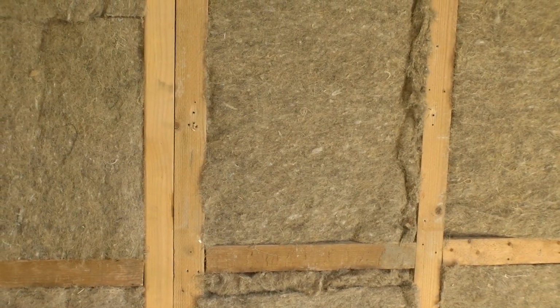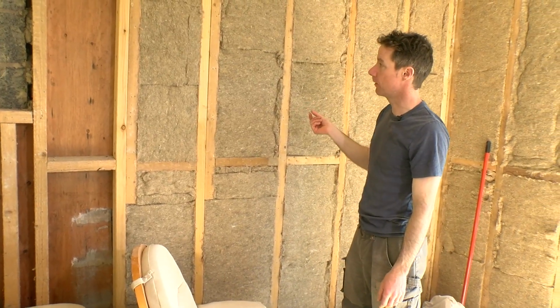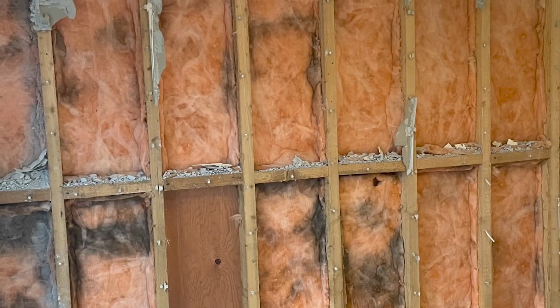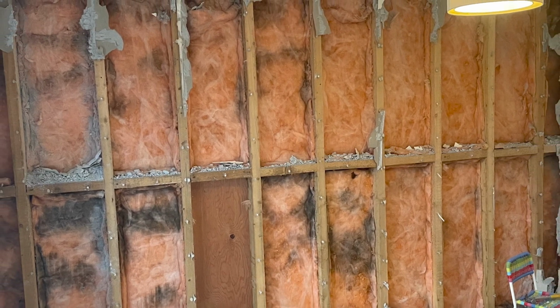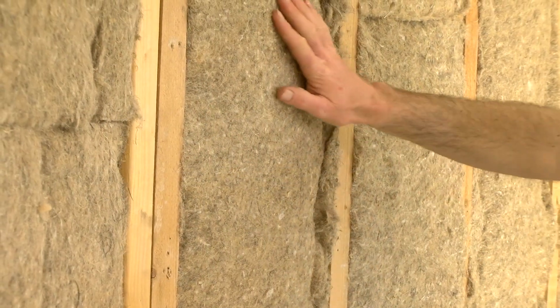These are 100mm deep studs, and previously there was just about 10 or 15mm of glass wool insulation in there, and you saw it had loads of mould in it because the air is leaking into the structure and condensing and causing dampness and mould. So we're fully filling them with 100mm bats of, this is hemp and jute insulation.